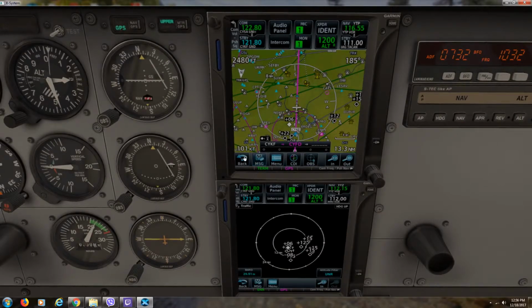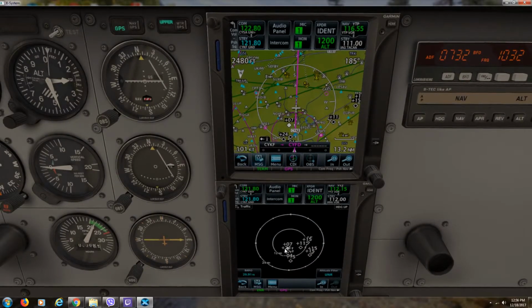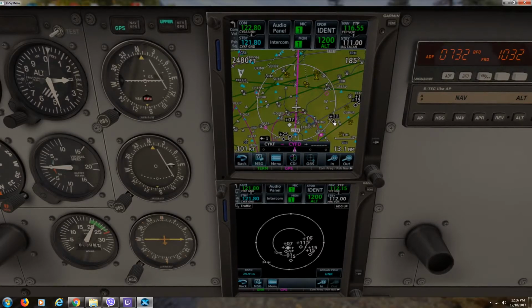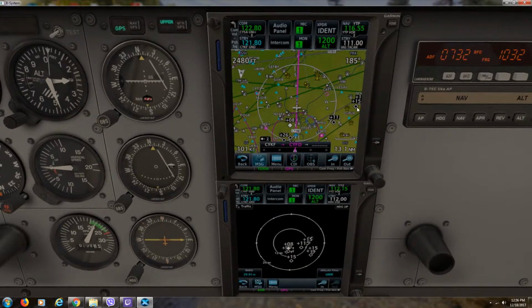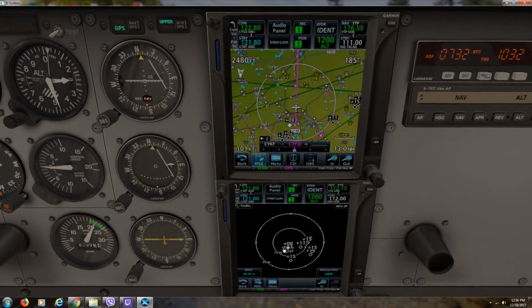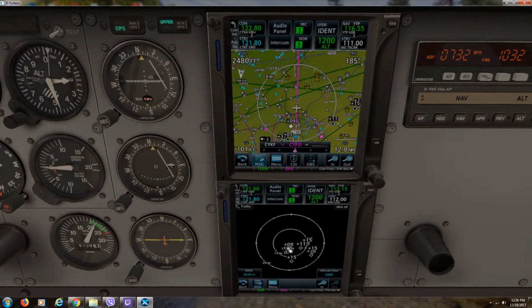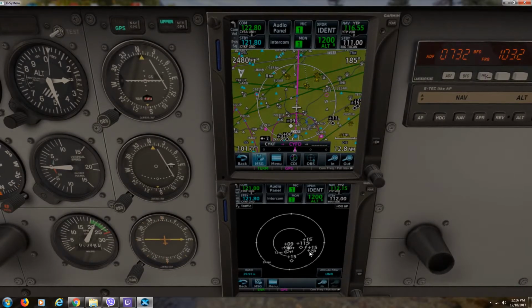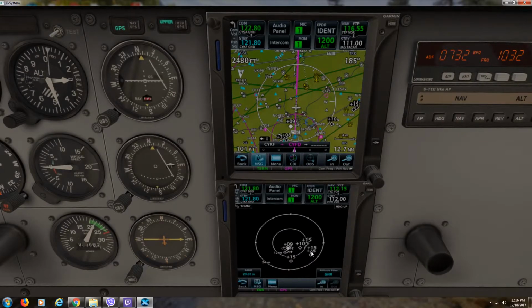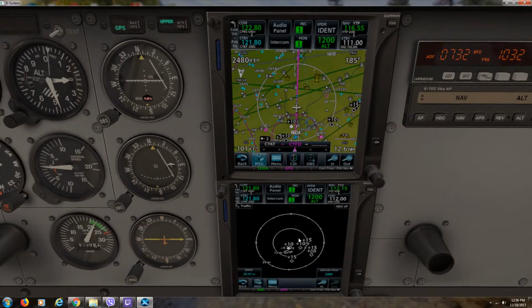This GTN750, it's quite the little deal. You can see we do have some airplanes in the area. You can see them up here too. 11,000 feet, 15,000 feet, 27,000 feet. These are all mostly from Toronto International to our east, about an hour east of us, so these are taking off and landing in Toronto. This is all the big stuff.